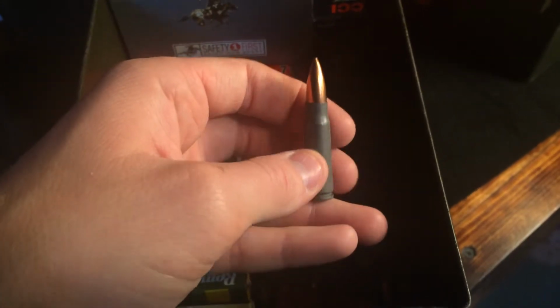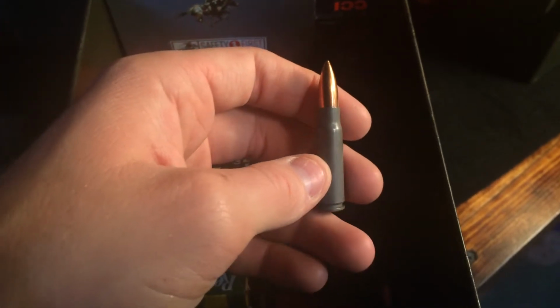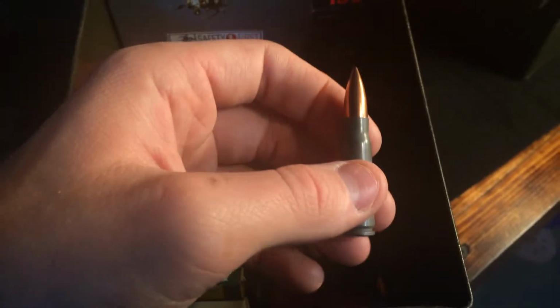Anyways, 100 rounds of 7.62x39. My camera is not doing a very good job right now. There we go. Got 100 rounds of 7.62x39. Being that my primary weapon will be an AK, I will have fully loaded mags, and so this will get me 3 mags and 10 rounds worth of ammunition extra on top of my 6 mags I carry anyways.